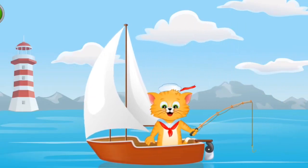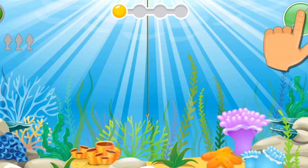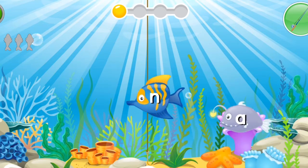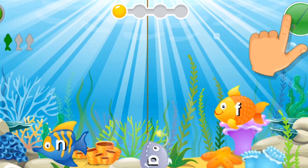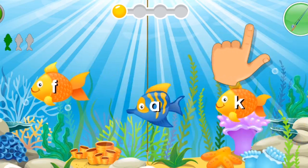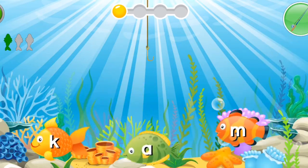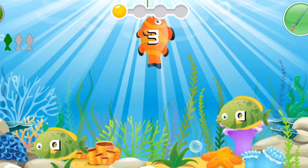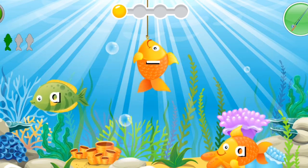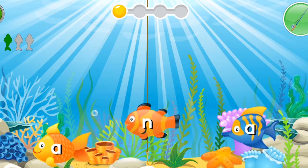Help the cat catch the letters. Tap on the fishing pole button to catch the fish. Catch the letter A. Oh yeah! You need to find two more. Tap on the fishing pole button to catch the fish. My. That was the letter M. Remember, you need to... Sorry, that was an L. Remember, you need to find A.